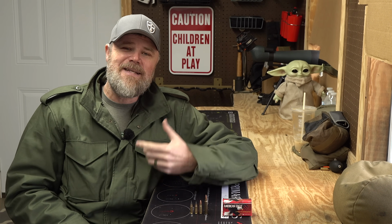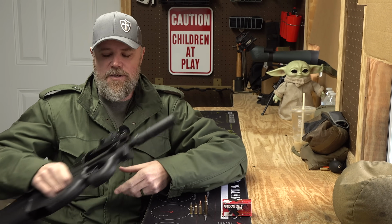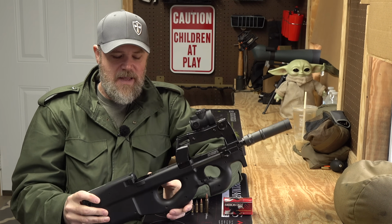So we wouldn't see that PS90, the civilian version, until the 2000s. And that was this little gun.